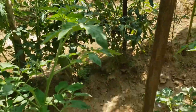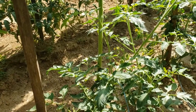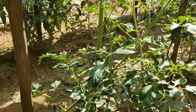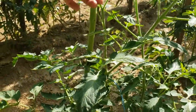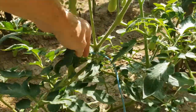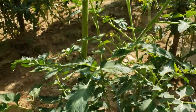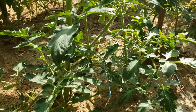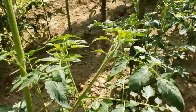So here's one I got to tie off. Needs to be done again. So I'll go to the barn and get some more twine. But I tied it off to the sunflower here with the blue twine. And I've got a couple of suckers there that can probably come off. I might just let them stay though. It's so late in the season at this point.